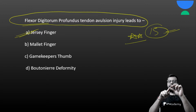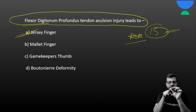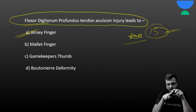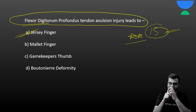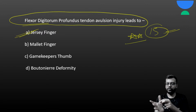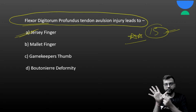See, in mallet finger it will be like this. Remember, mallet finger, everyone remembers that it looks like this. Mallet finger remains in flexion, so obviously there is rupture of the extensor tendon. And the opposite is jersey finger, where there will be a rupture of the flexor tendon, that too of the flexor digitorum profundus. Gamekeeper's thumb, you know, is the thumb, where there is ulnar collateral ligament injury if there is forceful abduction.